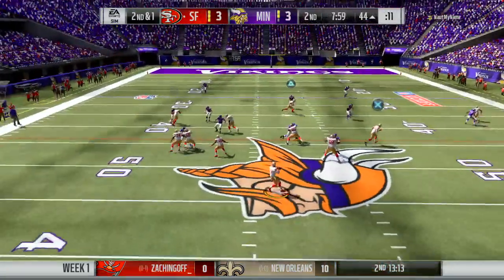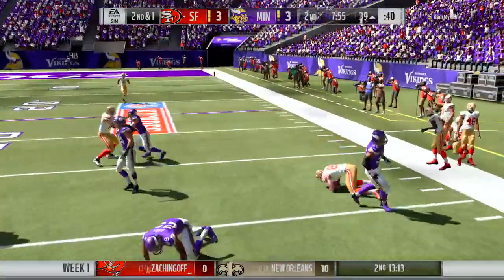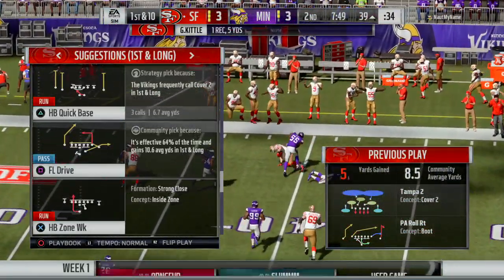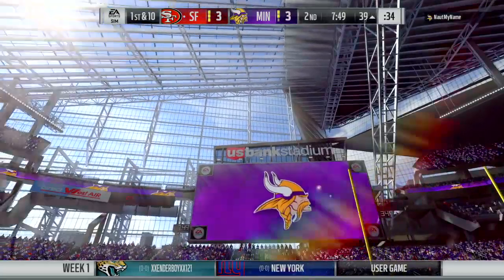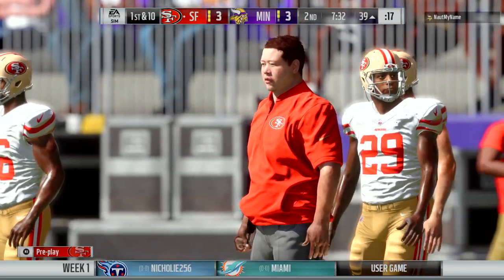Now Garoppolo on the bootleg. That's to the right side, complete to Kittle. And he'll get it inside the 40 to the 39. First catch of the new season for him, and he picks up the first. That was a route run not just with dexterity, but with intelligence. Found the hole in the zone, made sure the quarterback saw him, and was able to make the sure catch and flip the down marker back to 1.